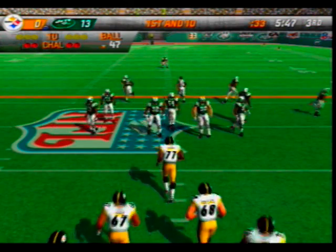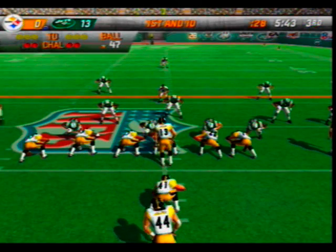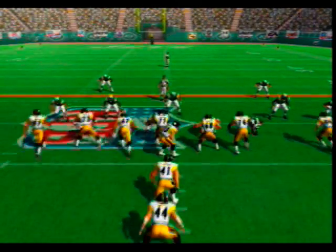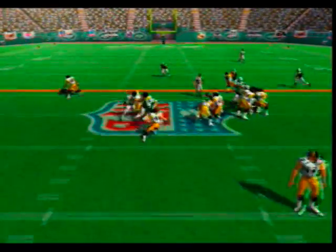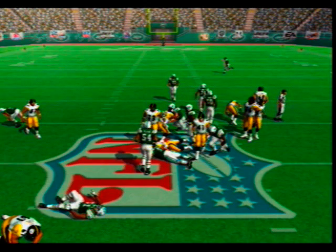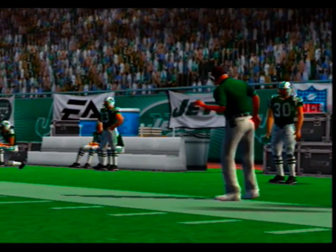Ball on their own 47. Ball on the 47-yard line. It's showtime, baby. Holling in the backfield. Bort is there for the tackle at the 49-yard line. The defense held their positions and didn't let them get very far.